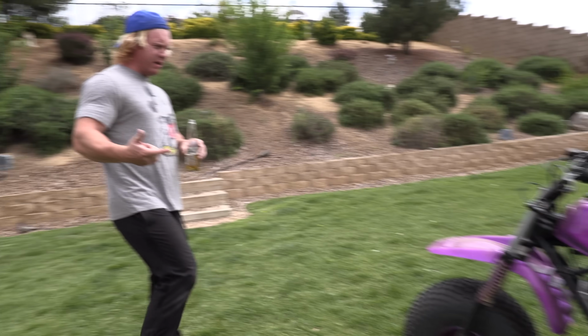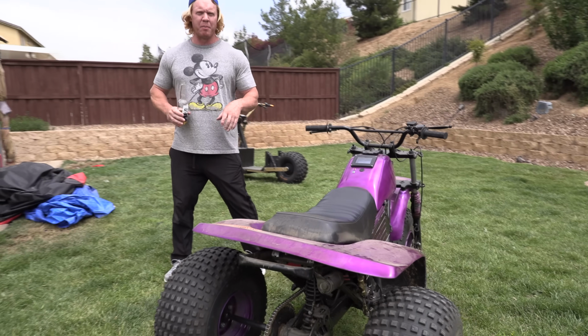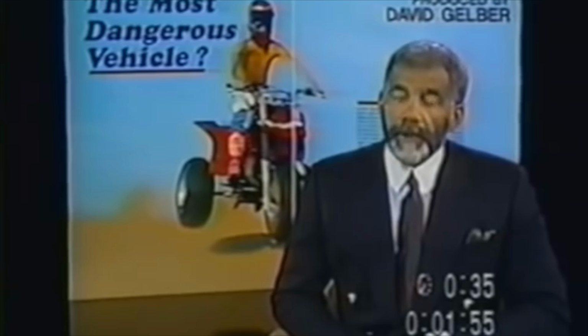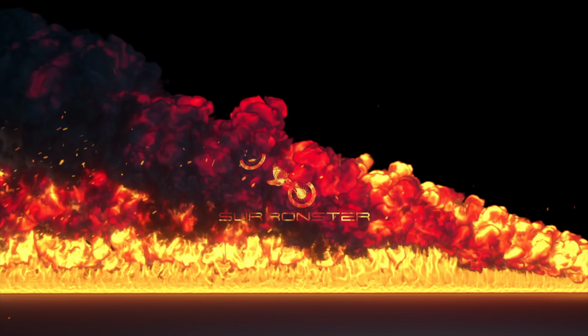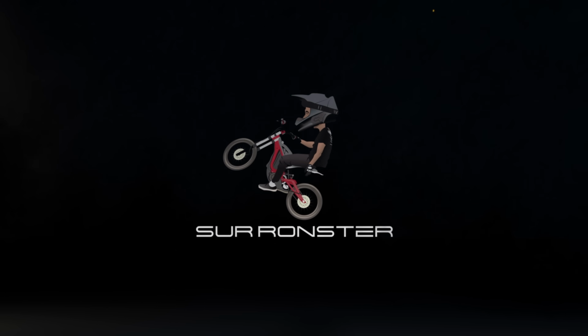This is probably my favorite one. It's a 1981 ATC Honda 250R. Do you remember those? Government experts say it is by far the most dangerous vehicle on the market today. So this has 4 speeds. This thing, if you want to drive it, you can drive it. Yeah, I'm on my own. I don't need no one. I don't. All right, go for it.